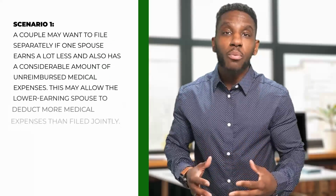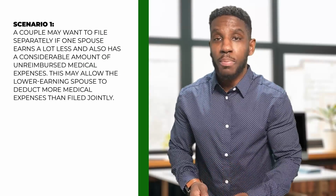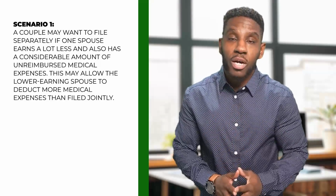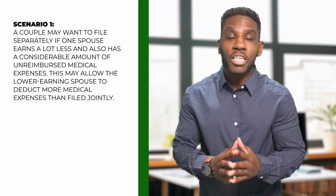Example 1, a couple may want to file separately if one spouse earns a lot less and also has a considerable amount of unreimbursed medical expenses. This would allow the lower earning spouse to deduct more medical expenses than if they filed jointly.